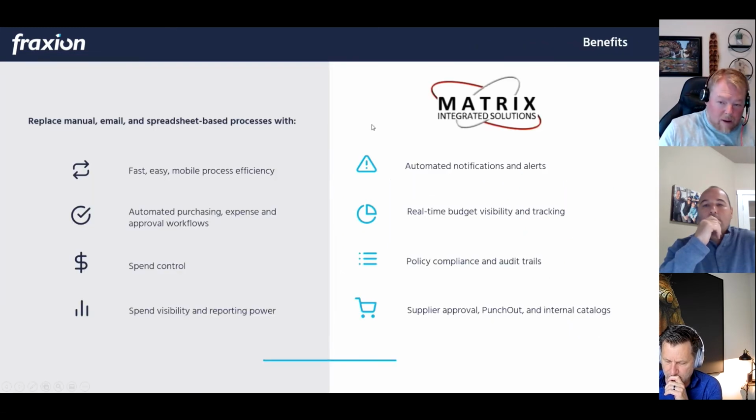And we work with companies like Matrix Integrated to make sure that we can do that. And so we provide really fast, easy mobile processes that are super efficient. We use best practices in doing that. We really can automate the purchasing expense and workflow approvals. And we can even tie and integrate into some of the bigger vendors and their websites, such as Amazon, Best Buy, Staples. It's called Punch Out.